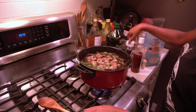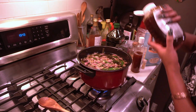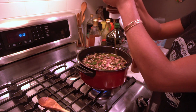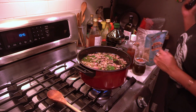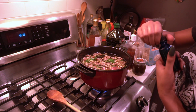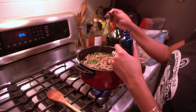And I'm going to also add in a little bit of honey. Honey is great for drawing and attracting, sweetening your life with money. I'm going to be kind of generous here. We have these oils that we're going to be adding in. Now you can add whatever oil you have at home. I'm going to be adding in my own money oil that I have made, and I might do a video on money oil.